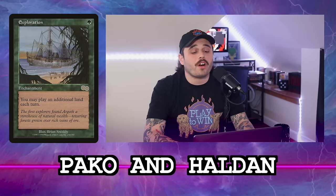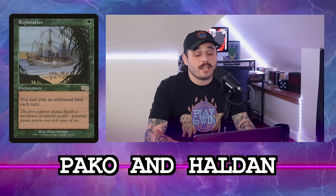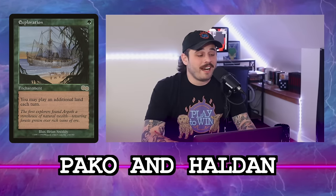I see why these other cards are included. Exploration makes sense, just not including Dockside. I don't see that one just yet, but maybe I'm not there. Maybe I'll get there. Yeah, maybe. Maybe not. Should we move on?